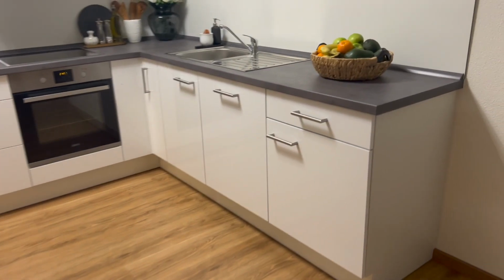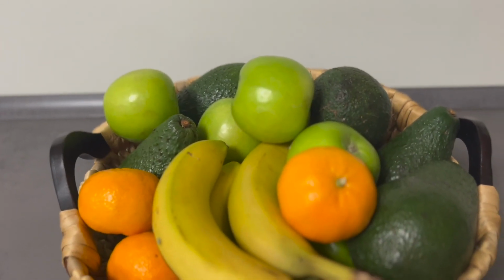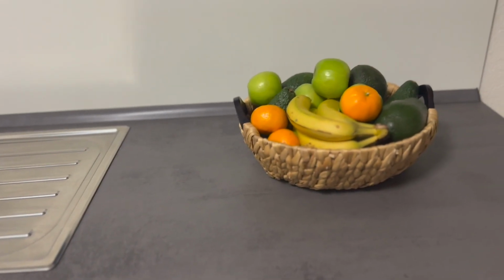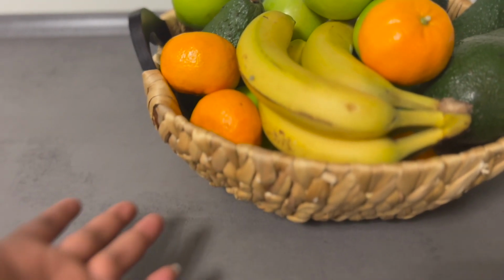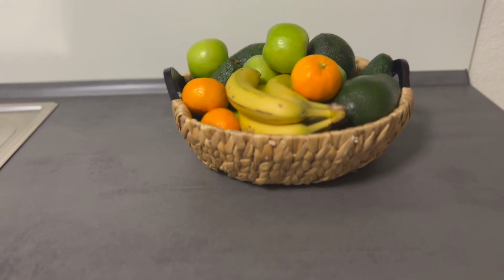And then over here I have my fruit basket. I love the fruit basket here, so if the kids want to have a piece of fruit, they can just go to the sink and wash it out. I bought this basket here from TK Maxx and I think I paid about €14.99.